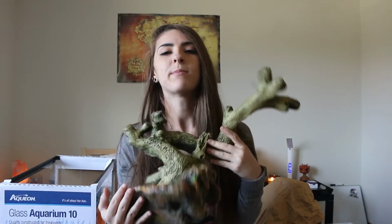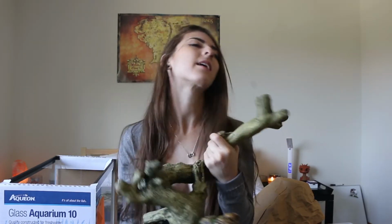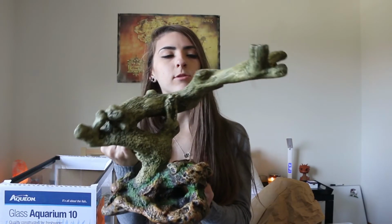This is probably my favorite purchase from the Not Expo, I think, because what I do with this is I will put it on my desk. I have this little platform raised on my desk, and I'll just sit it there, and then I'll put Arya on top of here, and she'll just chill on the branches because she's pretty cool with that. So I can always have her out while I'm doing homework or playing some game on my computer or editing or something like that. So yeah, this was really cool.